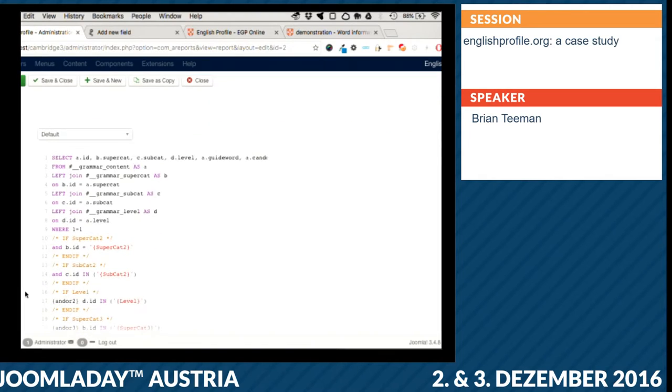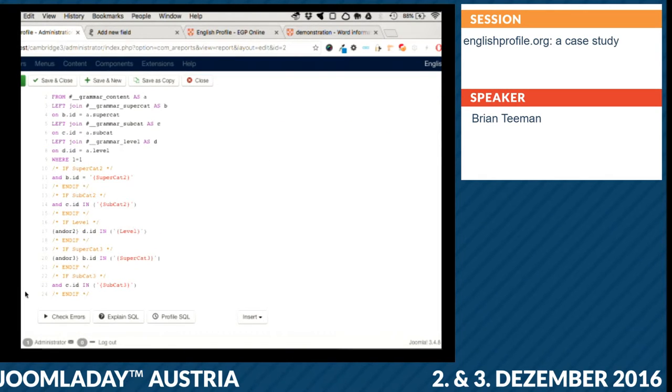But the clever bit is here, and there's a comment there that says if supercat2. So supercat2 is one of my fields at the front end, one of those filter fields. So if there's something in there, it does that extra bit of query. And if there's something in that one, it does this extra bit. So it's conditional queries. It's actually not filtering the results. It's doing a brand new query each time. But it makes it much faster and much easier to do. And that's really simple. And you've got this nice check errors button and all the rest of it. So even though my MySQL skills are not great, using the check errors I was able to really quickly get that sorted.